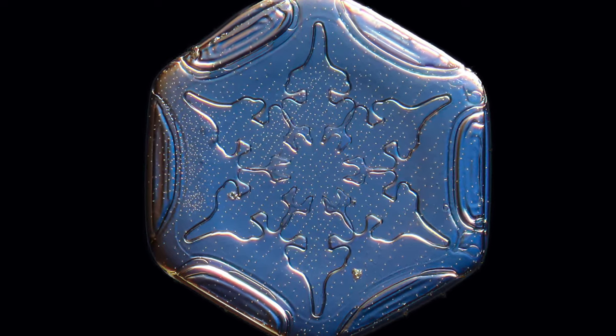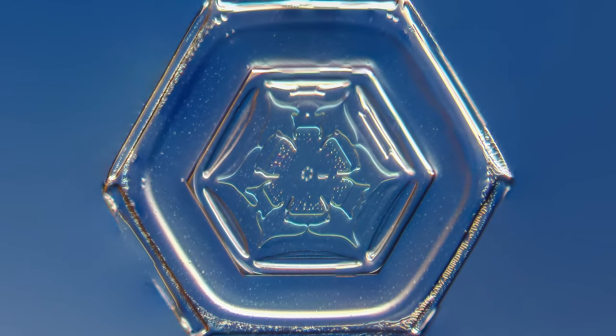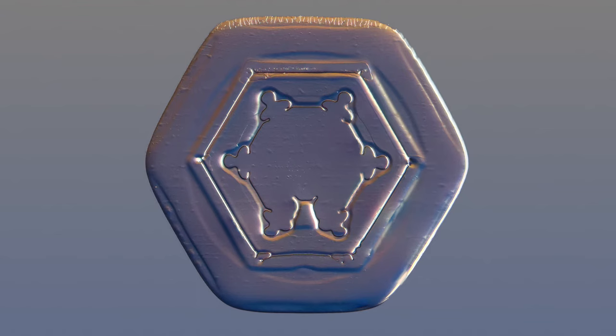Just a side note, some of these snowflakes are crazy. This one looks like hummingbirds drinking out of a flower. This one I call gingerbread alien, because, well, you can see why.